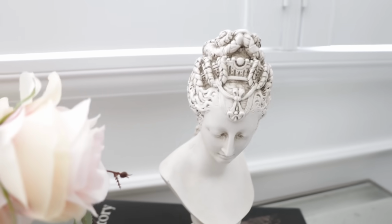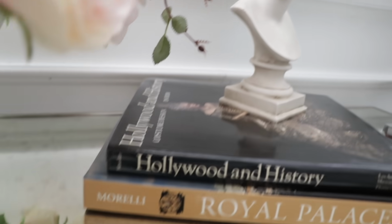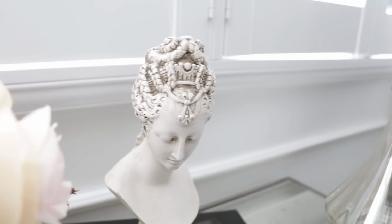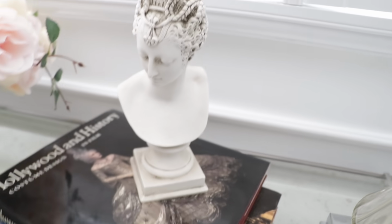And this beautiful Marie Antoinette bust, can I say, this is just gorgeous, gorgeous, gorgeous detail. I just had to have it. I purchased it on Etsy. I'm not sure if they have any more, but that's what it was. And I would leave a link, but I don't think they have any more. It was only one. But it is gorgeous. The detail, oh my Lord, it's just so pretty.